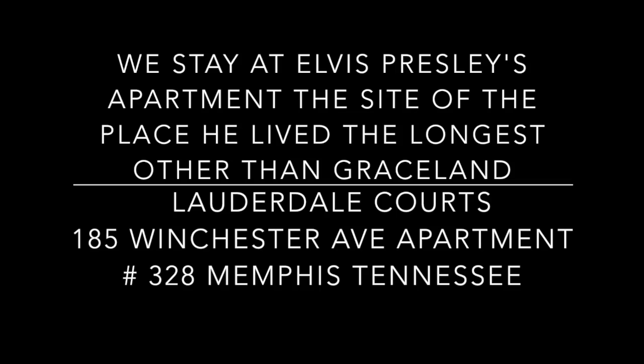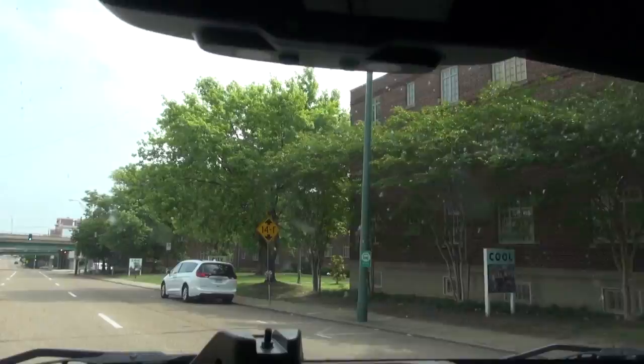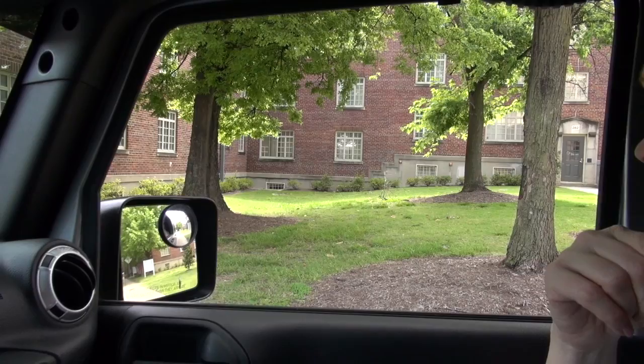So that's where we're going to be staying. Where is it? Right here. Yep, that's the actual building. Our room. You see that window that's kind of messed up in that corner right there? Yes. That's our living room. Right there? Yep. That's his, and his bedroom is that window right there. And you see right here, Presley family at Lauderdale Courts. Yeah. Mm-hmm. That's it right there.